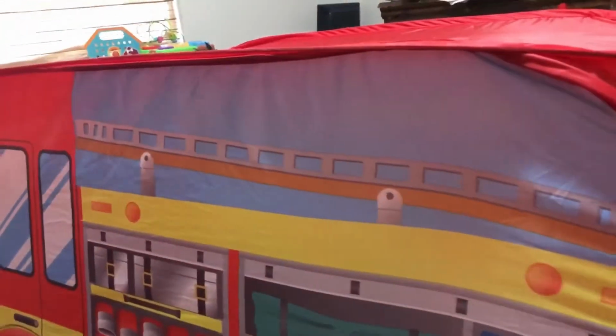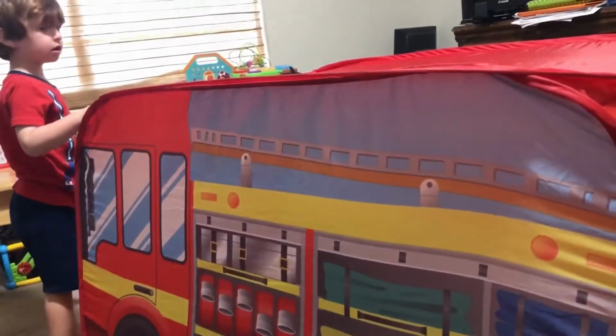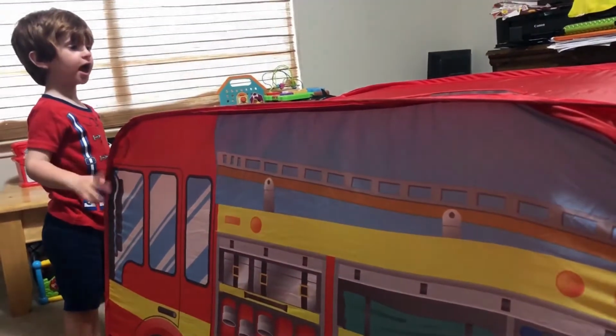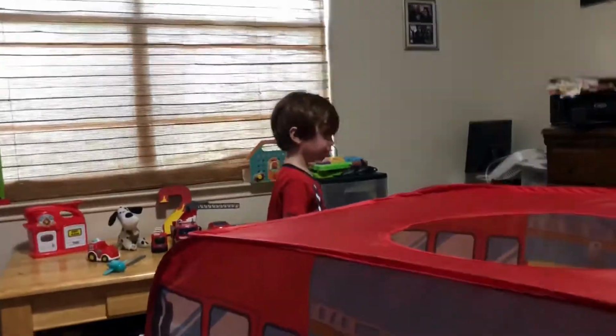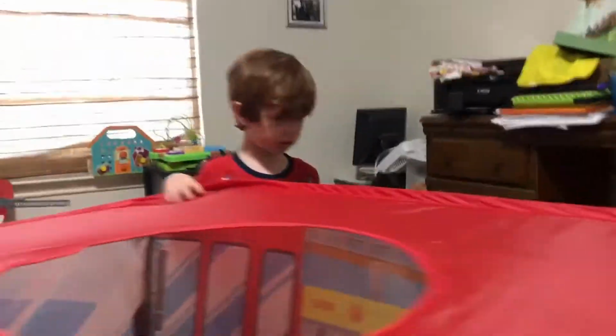Hey, Brian. Yeah? Well, why does a fire truck need the ladder? It saves people, yeah. It has to go up to the windows, huh? If they're really high up. Or if a cat's stuck in a tree. Something like that, huh? Here, what's on the front of this thing?